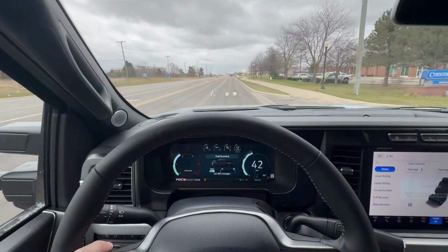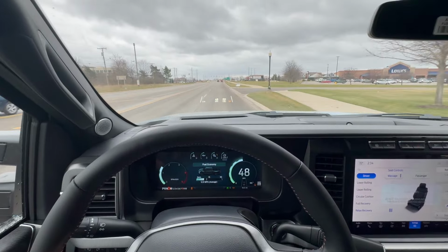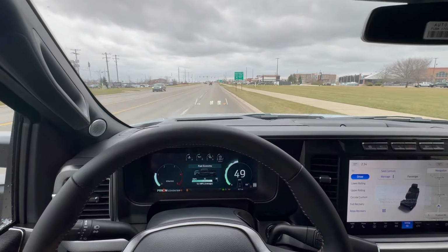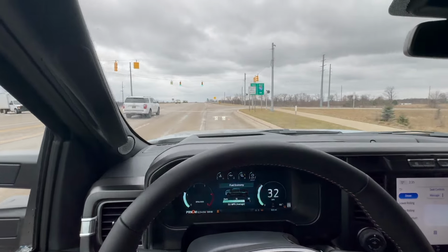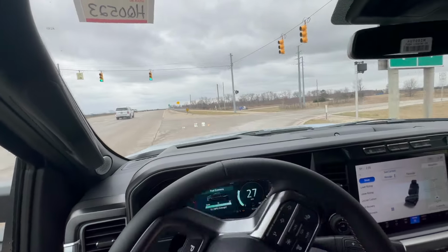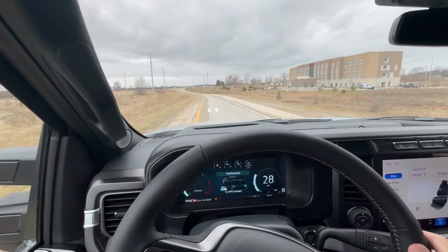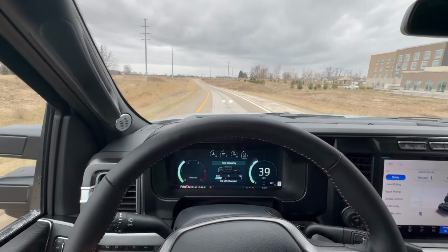I'm wanting to go through the gears, see how this 10-speed trans feels, how the power feels versus 2023, and just how the Platinum interior feels in comfort versus a Lariat Ultimate. So we're going to get on the highway now and just do our standard little loop we always do. Average amount of acceleration, eco mode, and we will see how the truck does.